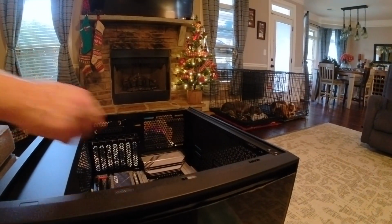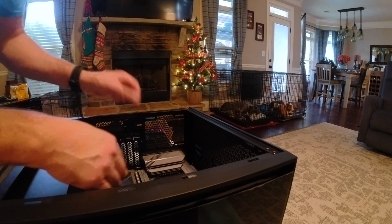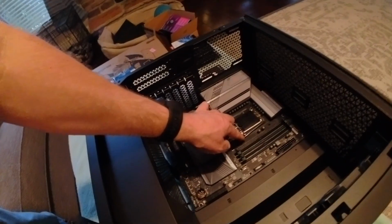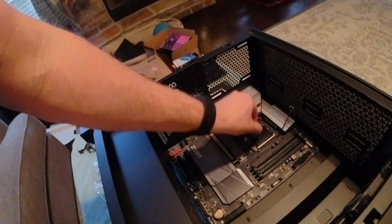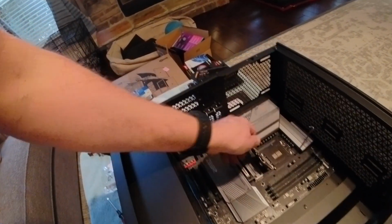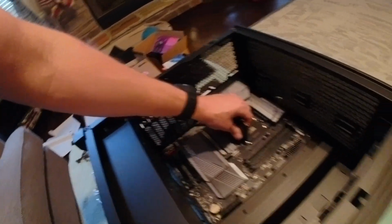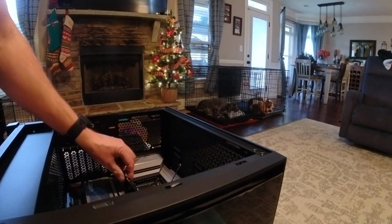All right, now, this part you need to be careful. You're going to open the socket by pushing this down and lifting that up. You're going to take out this protective tray. Here is where you want to be careful. I need both hands for this.